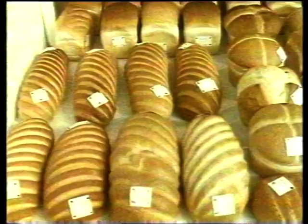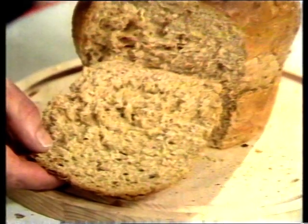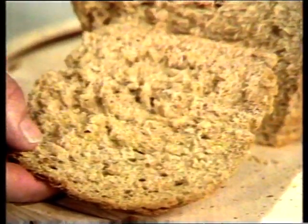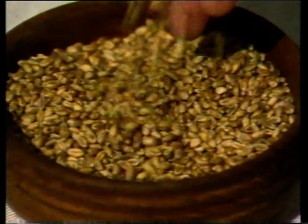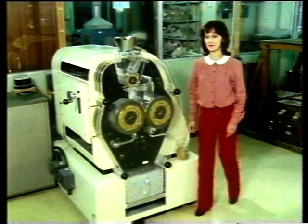Different types of flour used to make white bread, brown bread, and my granary that you saw last week, all come from wheat grains. To find out how we get flour from grain, Lillian went along to the Flour Millers and Bakers Research Association in Chorley Wood. This is a special milling machine with a clear plastic front, so you can see exactly what's happening. First of all, the machine has to be turned on.